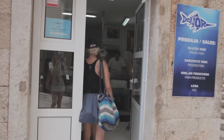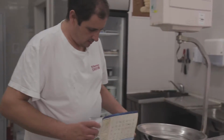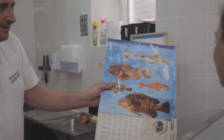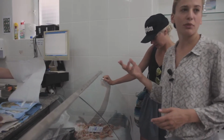Dobro dan. Wow. What is this beautiful one? Hake. Hake is right there. And then is this sardine? No, no, sardine. Mackerel? Striped red mullet. Oh, okay. And this one is? Orata. Orata. Oh, sea bream.